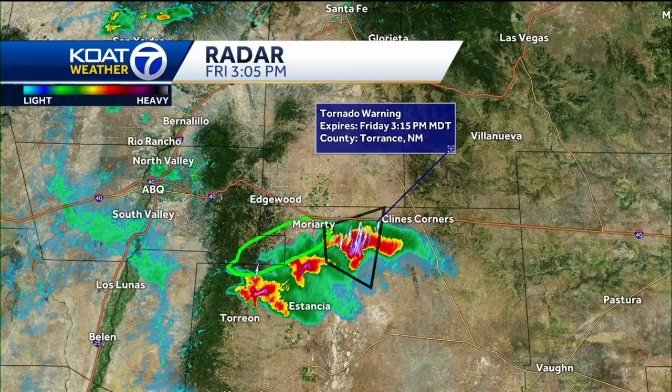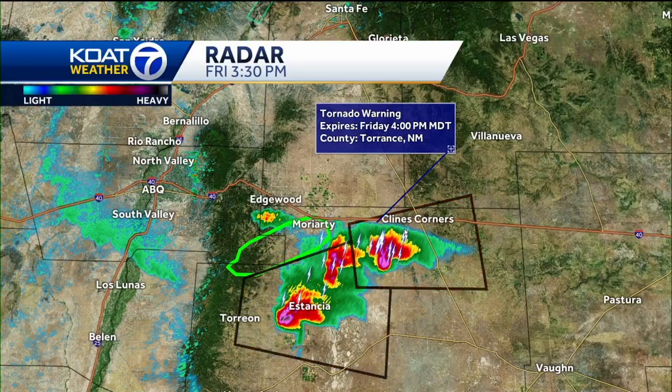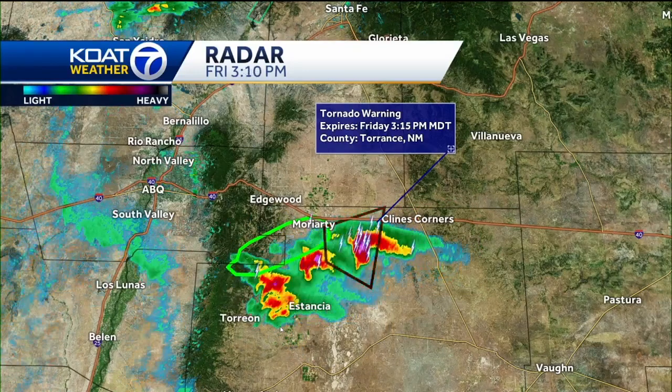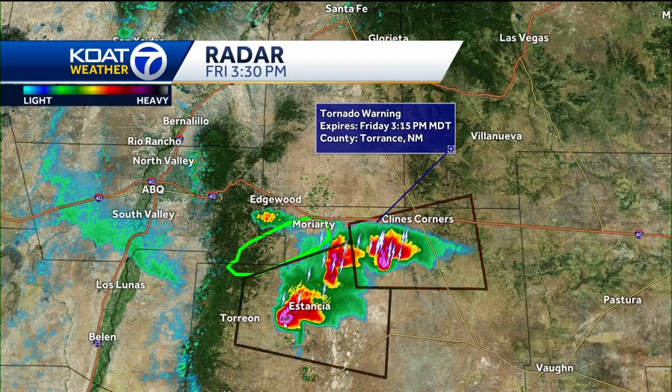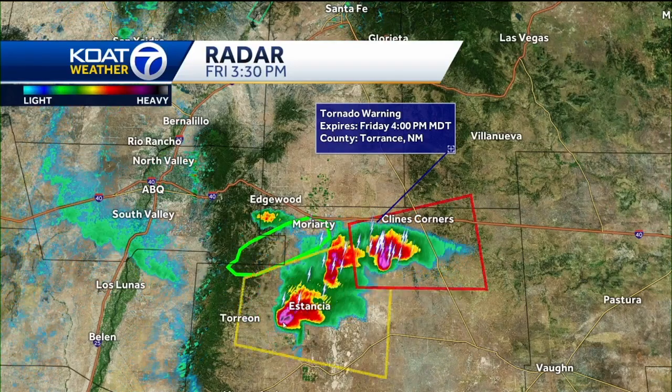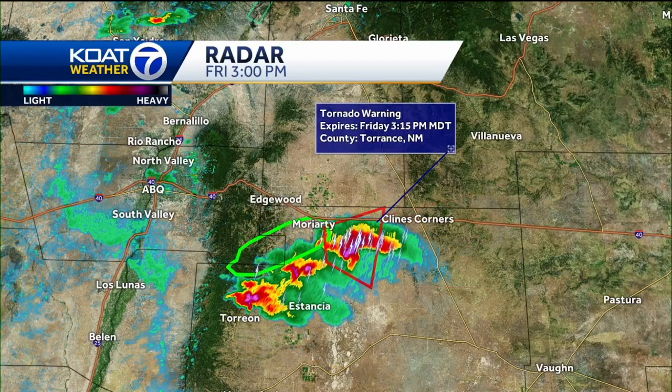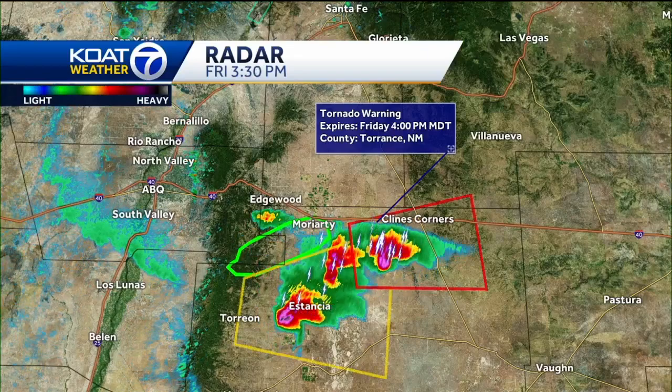Okay, so we have one tornado warning, and it's to the southwest of Klein's Corners right now. A new severe thunderstorm warning, that's in Estancia. Folks, you need to take shelter right now. Large hail is over your house right now, so stay inside, get away from the windows. And add to that, let me advance it.